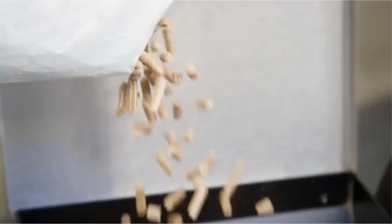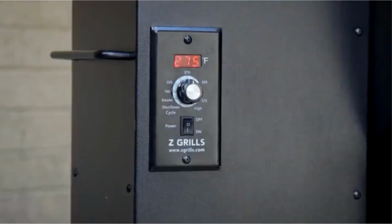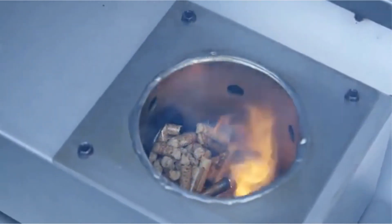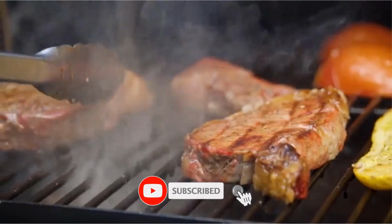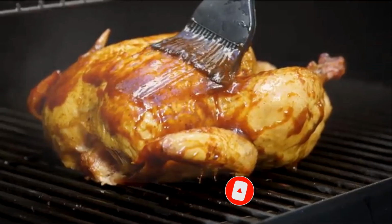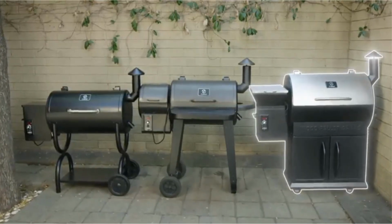Upgraded technology for better temperature management will keep your meat hot to within 10 degrees of the preset temperature, irrespective of the outside temperatures. 20 pounds of wood pellets can cook food for up to 20 hours, thus being more effective than gas or electric smokers. The single button-based operation makes it very easy to use by basically anyone and everyone.